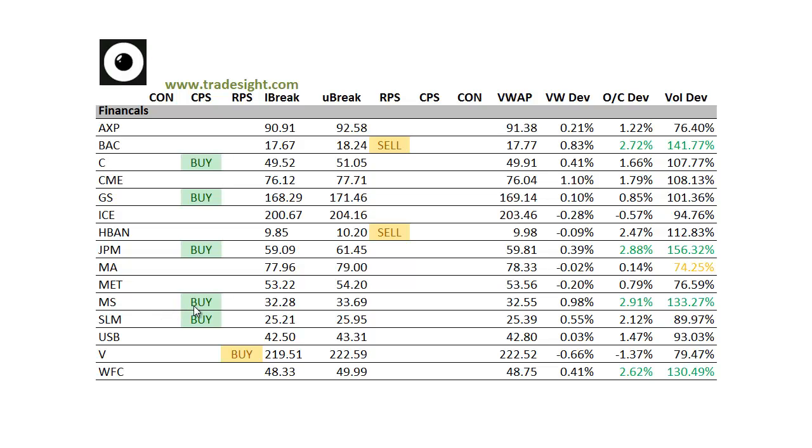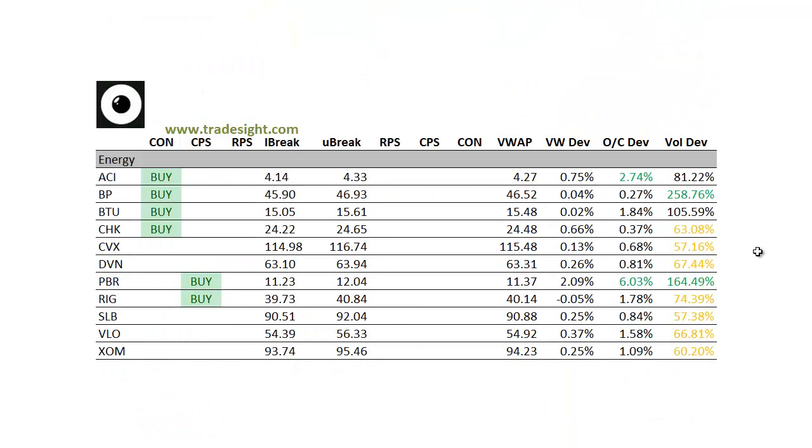Morgan Stanley has an upside CPS, good volume, nice distance above the day's open. Wells Fargo, same thing. Good volume, good distance above the day's open. I'm sorry, Bank of America, that's BAC, is setting up with a downside RPS signal. So that might be one of the ones that could see a little tail off from the option sellers, paring that back a little bit tomorrow.